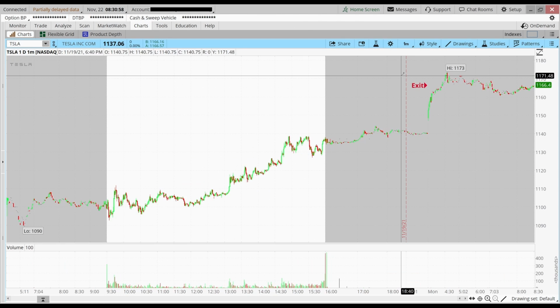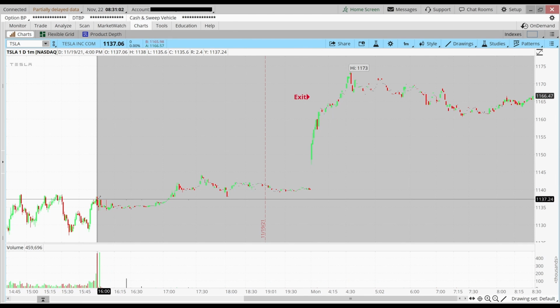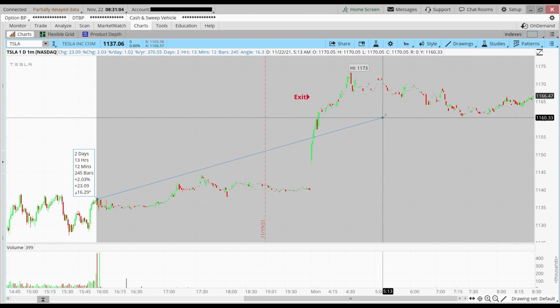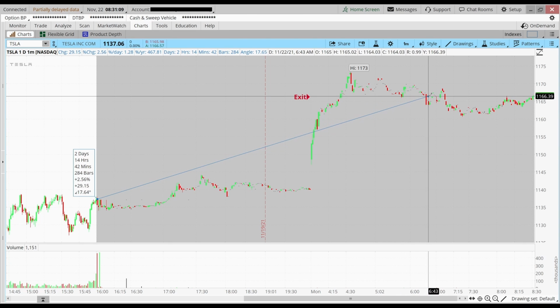If we look here on the minute chart to see exactly what happened, my entry is right here before the close on Friday. My exit was right around 7 a.m. this morning. I was up about 2.55%, pretty much 2.5%, and that's a really good return for me on a swing trade, so I wasn't willing to risk it. I decided right at 7 a.m., where I had access, I just covered, and I did pretty good on this trade.